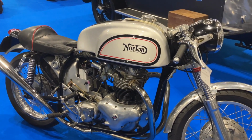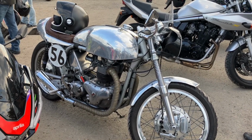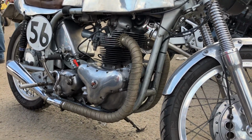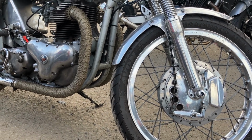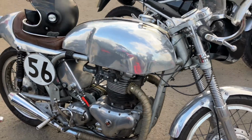But what the machine lacked in outright CCs, it more than made up for with its chassis. The bike of course featured the legendary featherbed frame. In the 50s of course this would be the original wide line design, although in 1960 Norton would move the top rails together to create the slimline frame, which would improve rider comfort somewhat.